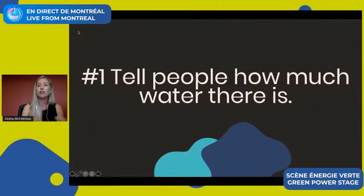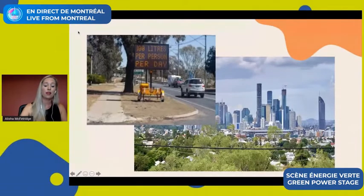The thing is, we need to know the facts. And a way to deal with water quality and quantity is this idea of digital water. So telling people how much water they actually have left. And this is something that Brisbane, Australia did quite well. They adopted it during their water crisis. They posted how much water is left on digital boards. And they also told people, and constantly would bring it up, you can see it on the screen, 100 liters per person per day. So they would constantly tell people what their quota is, where they need to be.